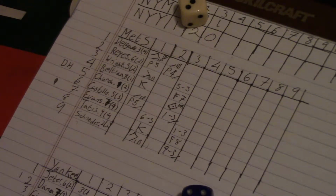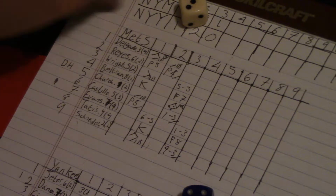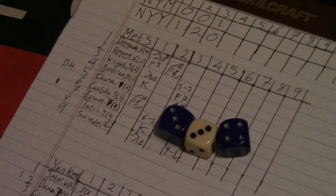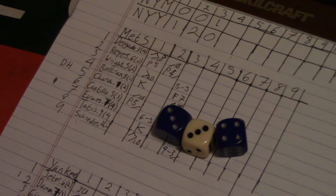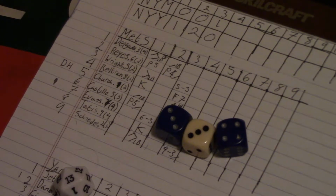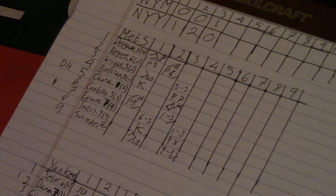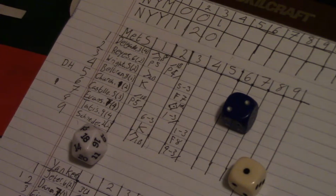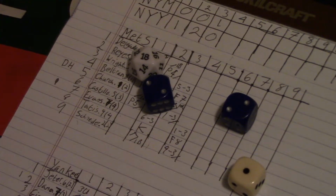Melky Cabrera, the DH, has a 3-7 and a 10. 3-7. Ground ball to shortstop A, so he's out. And we move on. Robinson Cano. 1-4 and an 18. 1-4 line out to second base. If it would have been a 1-5, it would have been better.